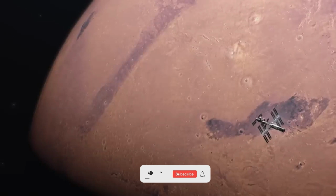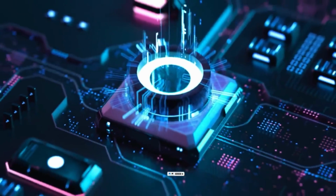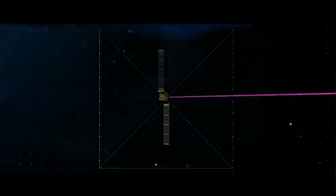You won't want to miss out on the latest mission to Mars, including the United Arab Emirates Hope mission and the potential for future manned missions. Join us as we explore the latest advancements in Mars exploration and uncover the secrets of the Red Planet.